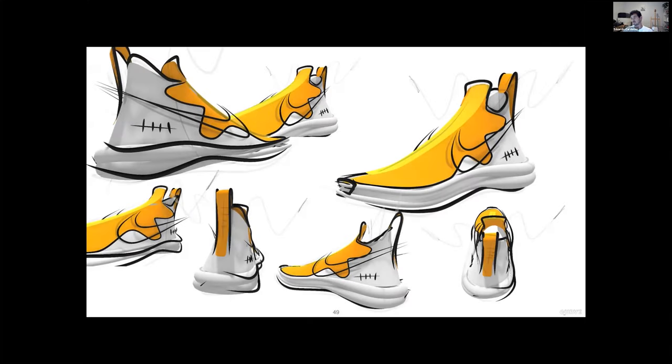We like to do concept sketching. This was just explorations that we did on some sneaker designs, but it's pretty much the same thing. You just put some nice splines into space, just what you have in mind, and you just end up with a nice detail and pack of information.